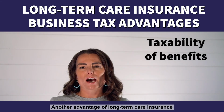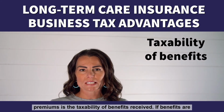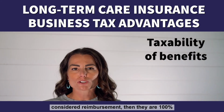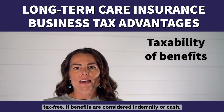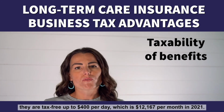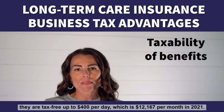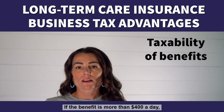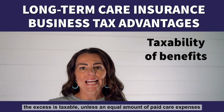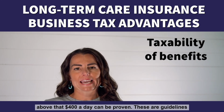Taxability of benefits. Another advantage of long-term care insurance premiums is the taxability of benefits received. If benefits are considered reimbursement, then they are 100% tax-free. If benefits are considered indemnity or cash, they are tax-free up to $400 per day, which is $12,167 per month in 2021. If the benefit is more than $400 a day, the excess is taxable unless an equal amount of paid care expenses above that $400 a day can be proven.